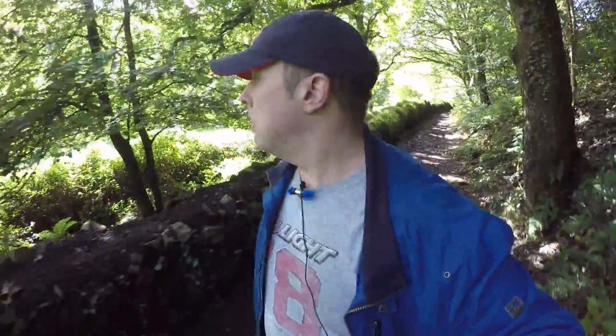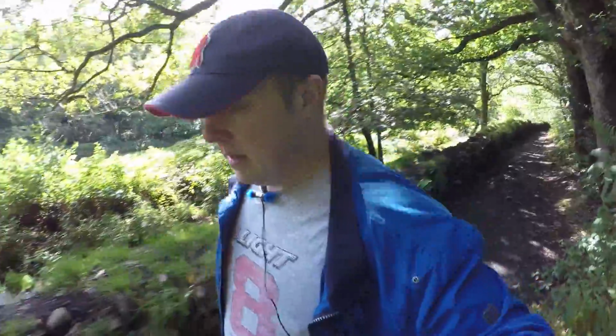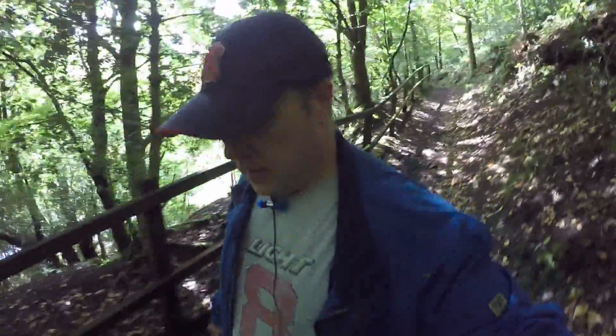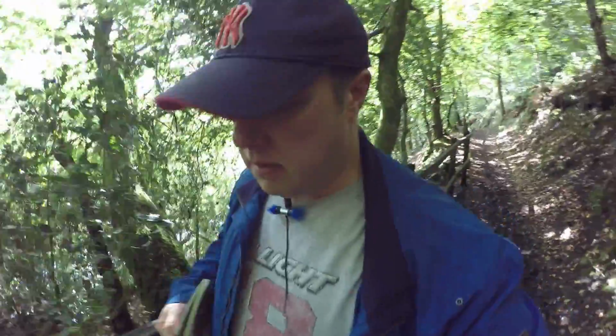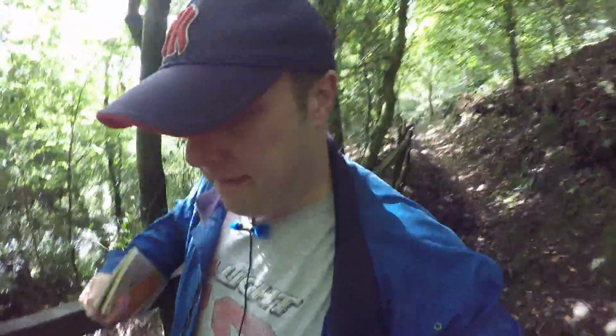Yeah, this is actually a reasonable third of a mile, something like that. And we haven't had a lot of rain, and that was pretty boggy. Going up through the woods now. A couple of benches you can have a little rest on. Not me though. So I went up a little bit of a hill, and now going down a little bit of a hill. Careful, because this can be slippy.